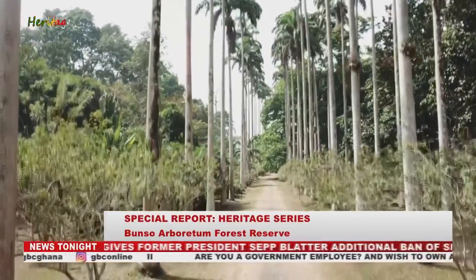Two British men by name David Gillett and Frank Thompson, agricultural researchers, used this place as a research center and named it Arboretum.